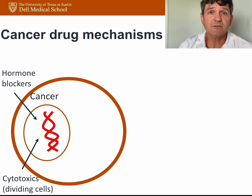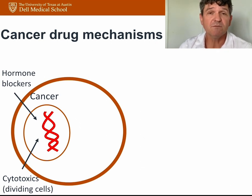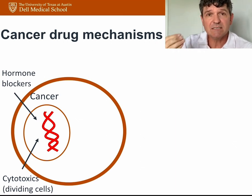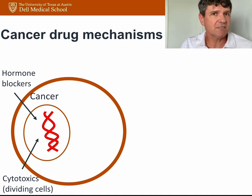Now, the next oldest are the cytotoxic therapies. We still use cytotoxic chemotherapy in tons of different settings, especially the curative setting. Most curative regimens involve cytotoxic chemotherapy. Those affect dividing cells, right? So they have two general mechanisms, those that affect DNA and those that affect microtubules. In general, that's the way cytotoxic therapies work. Those are chemotherapy.